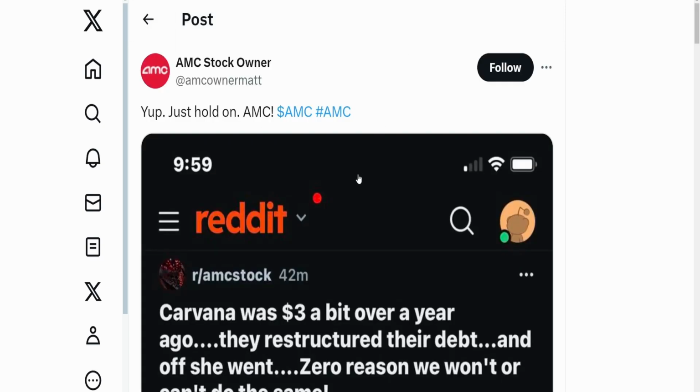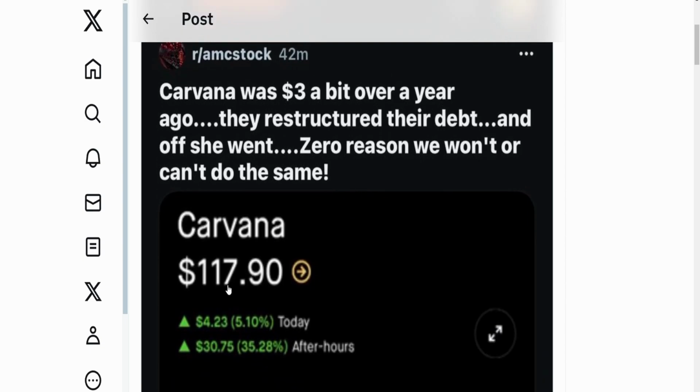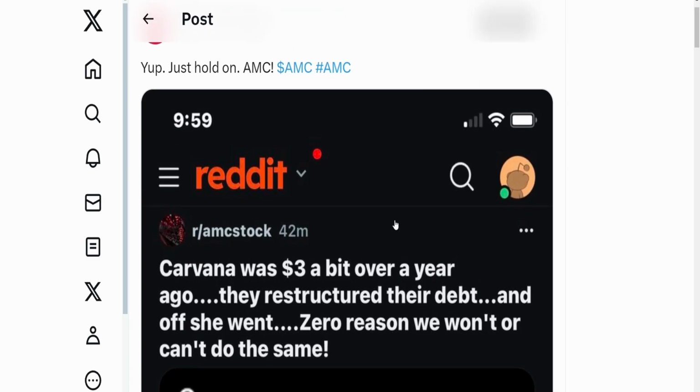Furthermore, and I'm interested to hear people's opinion on this as well, Carvana was $3 a bit over a year ago. They restructured their debt and off she went. Zero reason AMC won't or can't do the same. Obviously talking about Carvana at $117 right now. And what they did was obviously restructure their debt. Another thing to talk about is understanding that AMC has a massive retail investor base, and we have people obviously supporting AMC. Now, I'm curious to hear what you guys think about this.